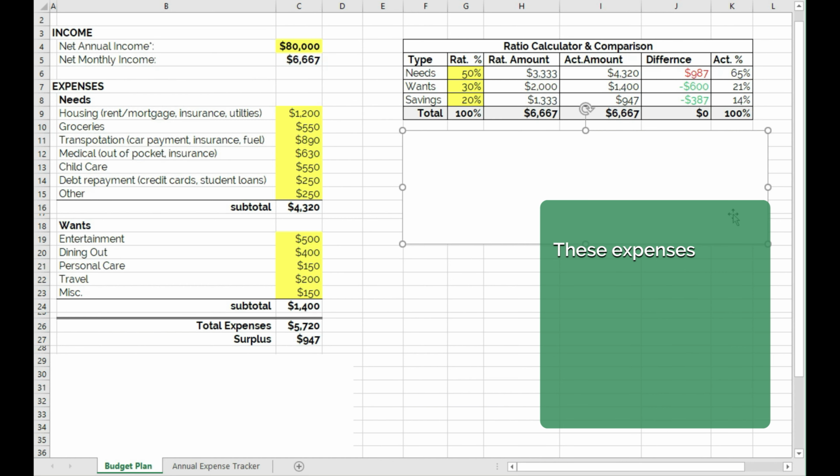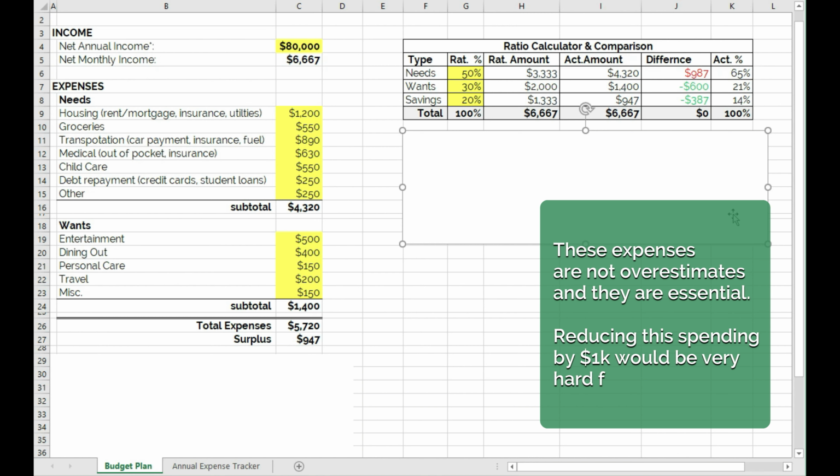You can see I haven't overestimated the expenses listed in the needs category. And in fact, when I pulled these numbers, I took the approach of going to the range of just making ends meet. So while you might be able to shave off a few $100s, it would be really difficult to only spend 50% on your needs without increasing your income.